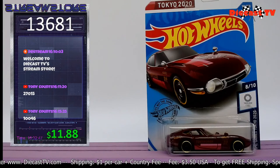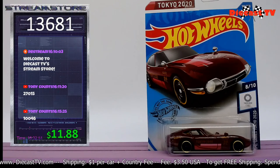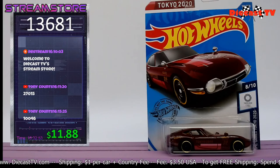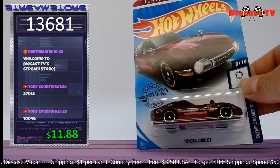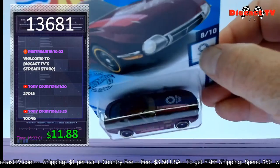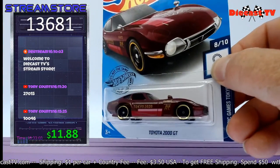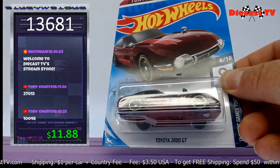Tokyo Olympics 2020. This came out in the K and the L box. My friends, this is one of the most sought after collectibles for the Tokyo edition yet. This is for commemorating karate, Toyota 2000 GT. My goodness. They've canceled this Olympics. What is this car going to be worth in the future? I think it's going to be worth a ton.